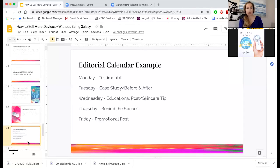So what you do is then say, here's where it gets a little more complex. If your promotion for the month is chemical peels, you would pick 4 testimonials that had to do with chemical peels. If there's 4 Tuesdays in the month, you would find 4 case studies or before and after pictures that had to do with chemical peels. If you're doing Wednesday educational posts or skincare tips, you're going to talk about chemical peels in those educational posts and so on. So that's how it's all going to tie in.